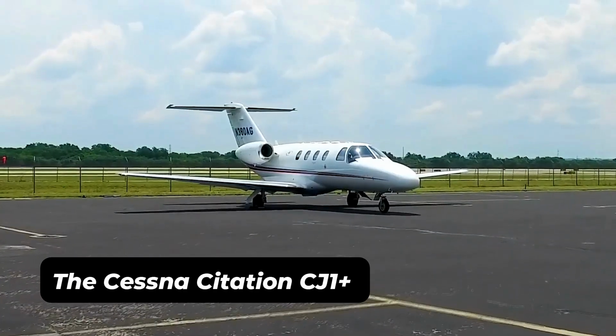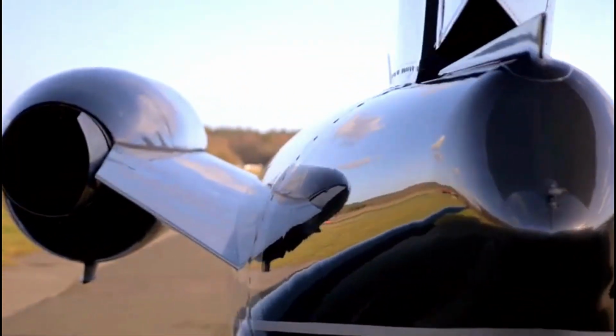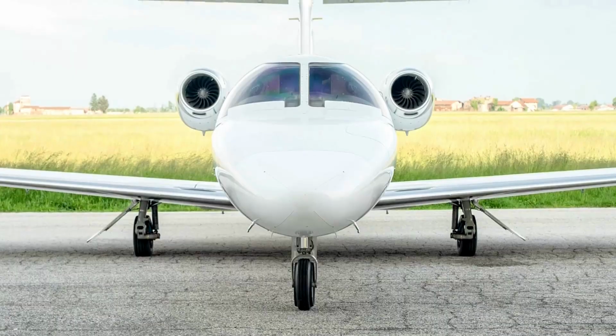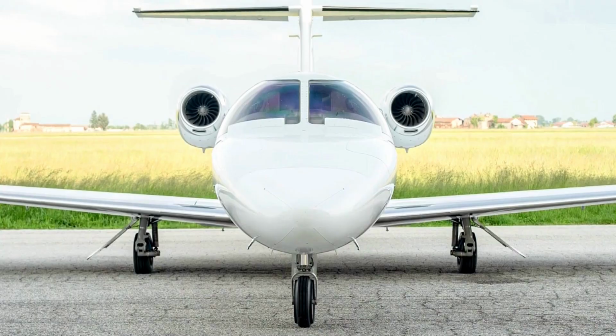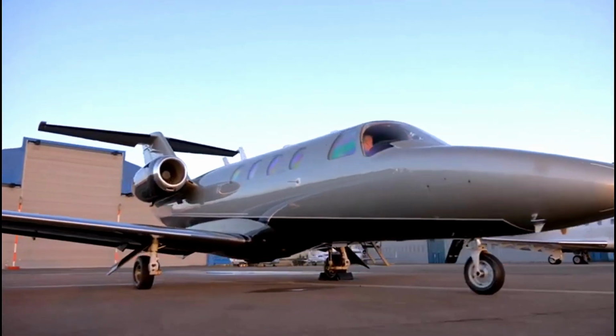It's the Cessna Citation CJ1 Plus, which is one of the most fuel-efficient jets ever made. When private jets are made again, but bigger and better, they are usually very similar to the originals. The CJ1 Plus is no different. It does have some useful upgrades, though.